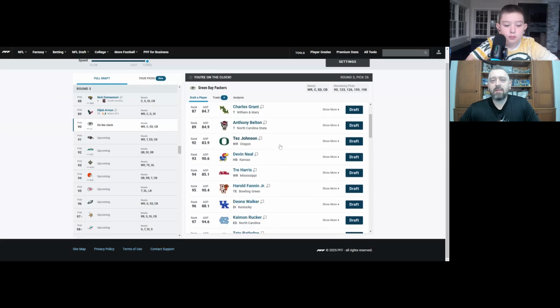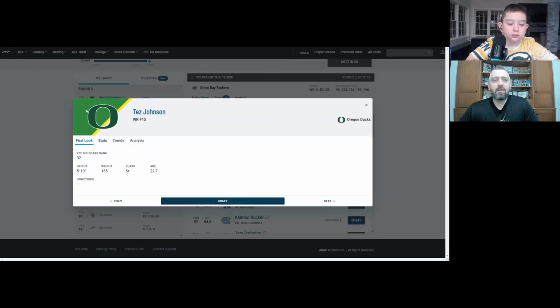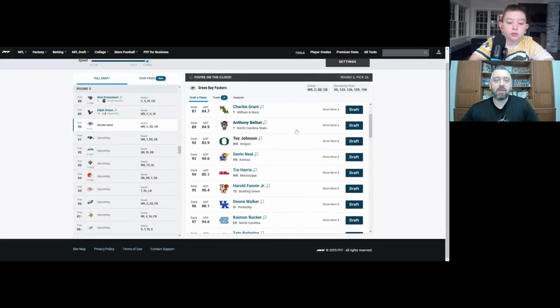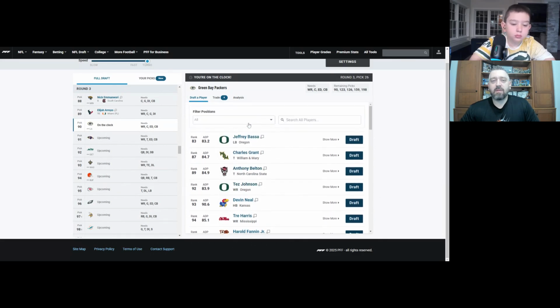Probably not a real position. I do think we've looked at Tez Johnson a little bit here. He's 5'10", slot. So he's more of a slot wide receiver, right? He's taken 288 snaps out of the slot, only 58 wide. His receiving grade's 87, and he finished with just shy of 1,000 yards at 898 with 10 touchdowns. So it's a pretty solid wide receiver, a guy that you kind of plug and play in there with Jaden Reed. I like him. May come back to him, so we'll keep Tez in mind here.